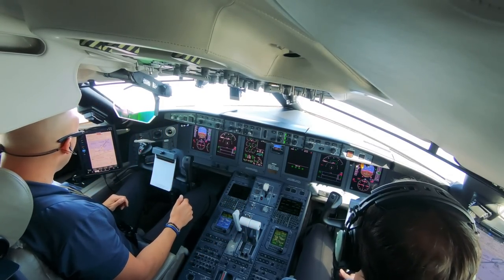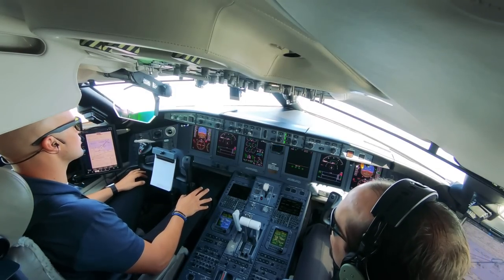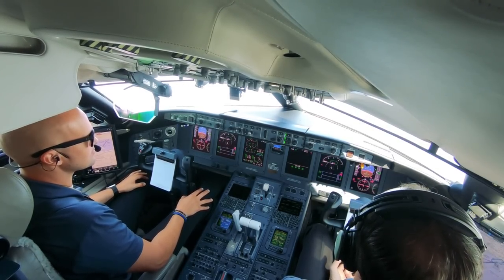Twin Cessna is Cape Air. Yeah, they're Part 135, so they can't even try it. Can't even give it a go. 1324, reduce speed 170.